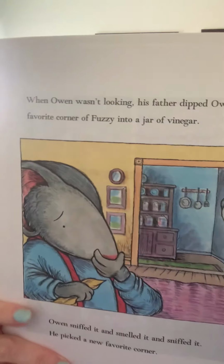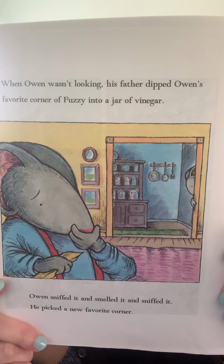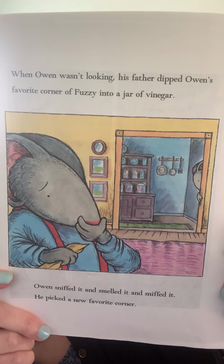When Owen wasn't looking, his father dipped Owen's favorite corner of Fuzzy into a jar of vinegar. Owen sniffed it and smelled it and sniffed it again. He picked a new favorite corner to chew on. So even though one corner of his blanket that he loved to chew on smelled very strong and bitter, he just switched to a different corner to chew on.